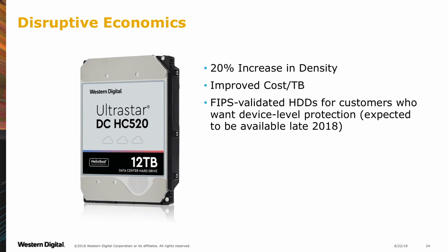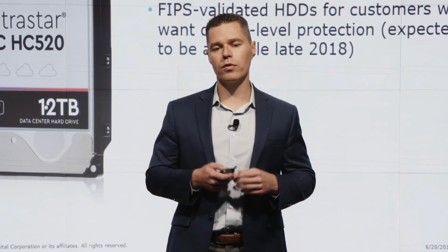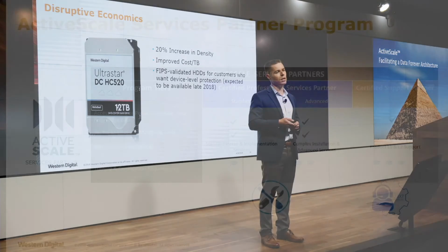Next, we're constantly improving our economics. It's core to our business to give back higher efficiencies, better densities, better cost structure. And we're doing that here as well in the 5.3 announcement with our 12 terabyte drive support. With this release, we're also supporting more of the government environments with our FIPS support. So by the end of 2018, we'll be delivering FIPS supported drives into our ActiveScale product line.